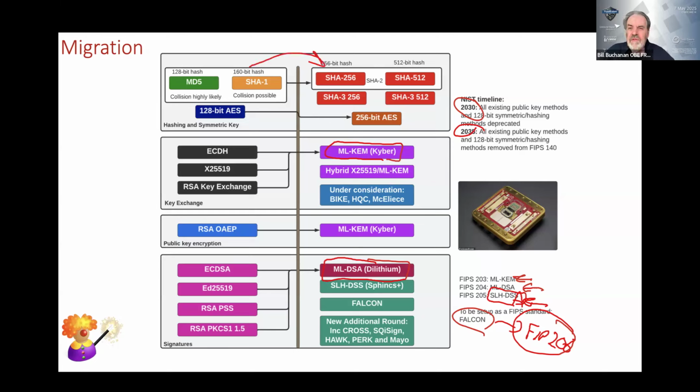So as I said, because of Grover's algorithm, we need to move 128-bit and 160-bit to 256-bit hashes. We need to move our symmetric key methods towards 256 bits. We need to move the key exchange methods, ECDH, X25519, and RSA key exchange towards these Kyber methods from there.